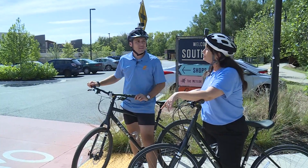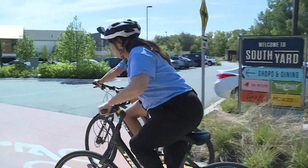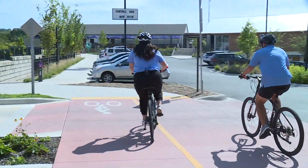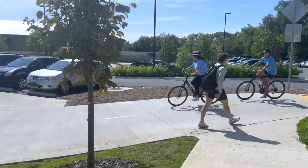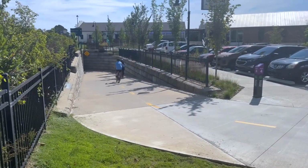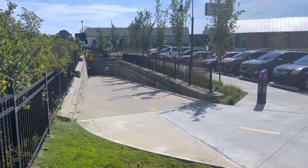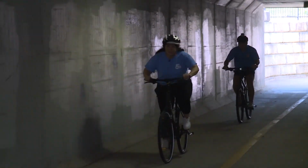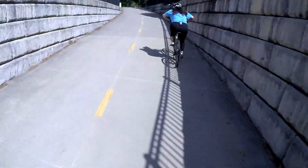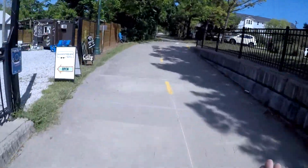Hey, before we get something to drink, there's a really cool tunnel up here. You want to see it? You want to race? Yeah. Sharp curve. I got you. Winner! No, all the way.